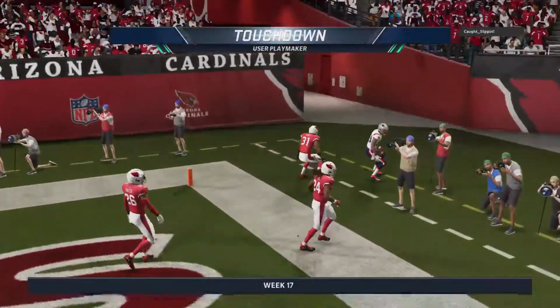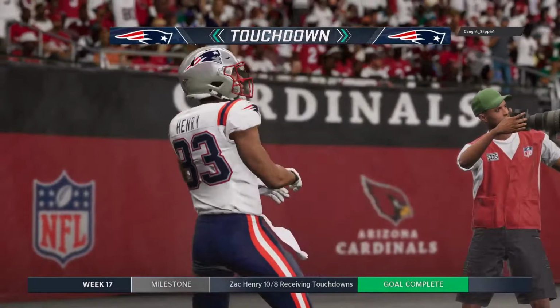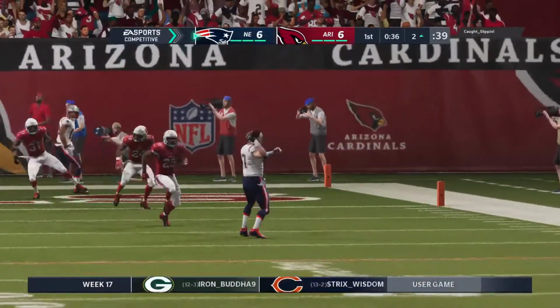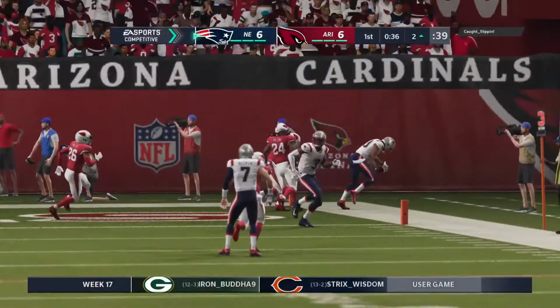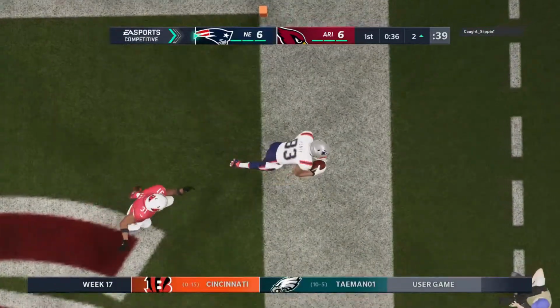And this is caught. Touchdown, Patriots. A 5-yard touchdown. And the Patriots are an extra point away from going out in front. A nice throw there by the 2nd-year quarterback.